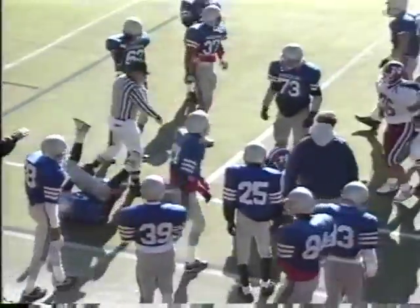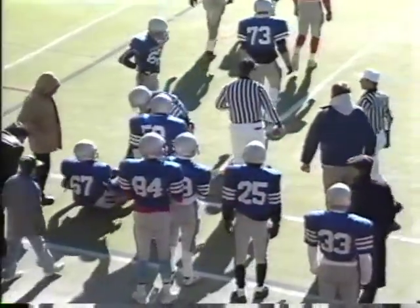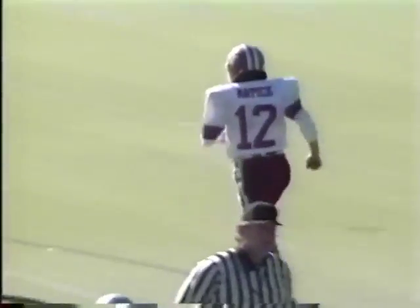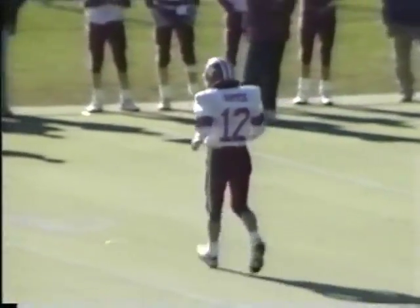Back to pass, Galani. Has some room to the sideline here. Fakes the pass. Jeremy Ross comes up. He'll be very close to the first down. Let's see where he's marked out of bounds. You're very close. We also have a flag on the play. Personal foul, Brookline. Personal foul.